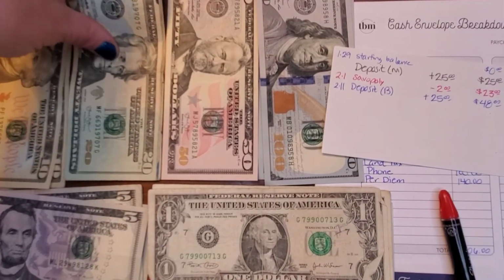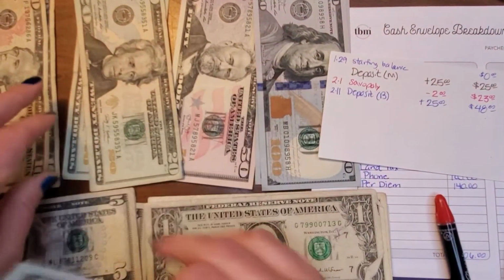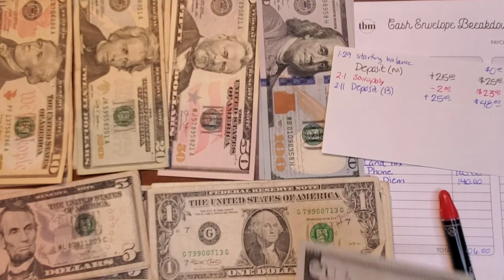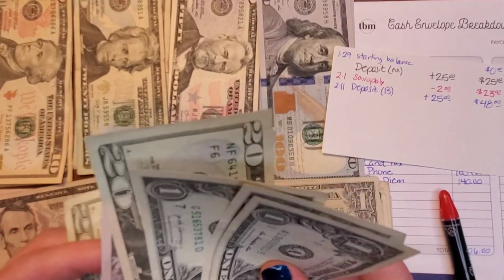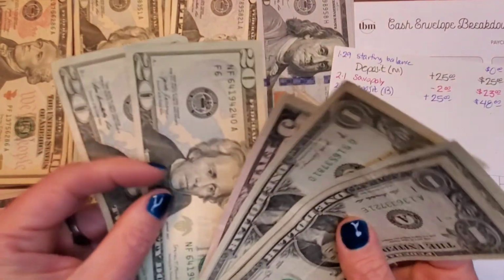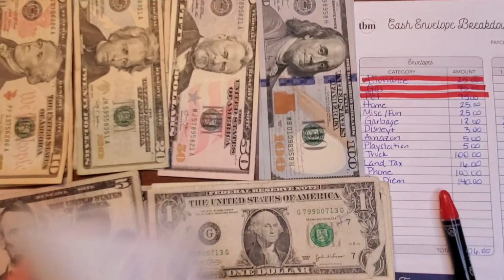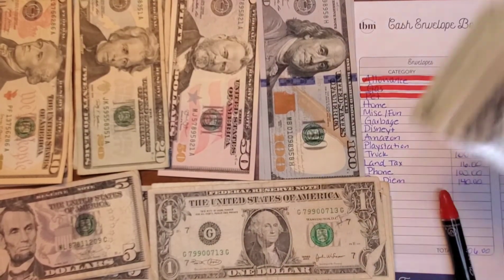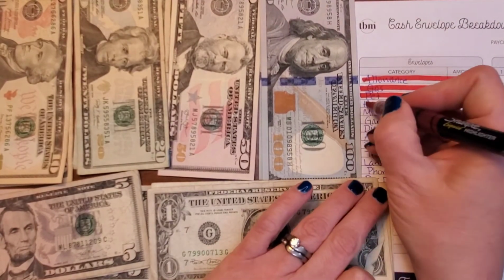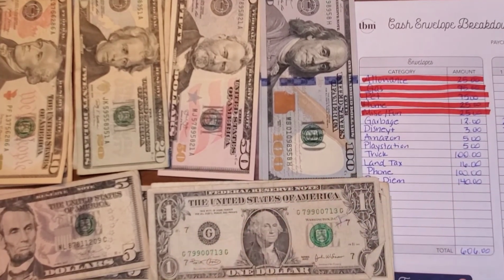So we need a 20 and a 5. And I cannot pick this money up without just making it a disaster. It's a struggle. The struggle's real. Okay, let's add this in and make sure that we've got $48. So we've got 20, 40, 45, 46, 47, and 48. Okay, good for that. So we are going to go ahead and highlight both of those. So we've got home and we've got miscellaneous and fun.